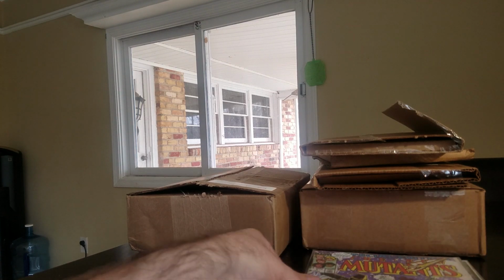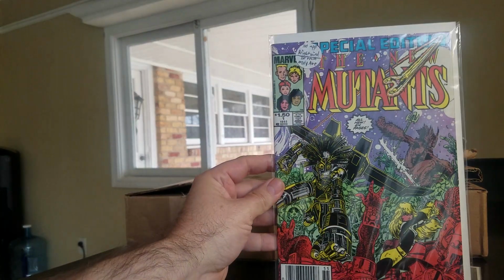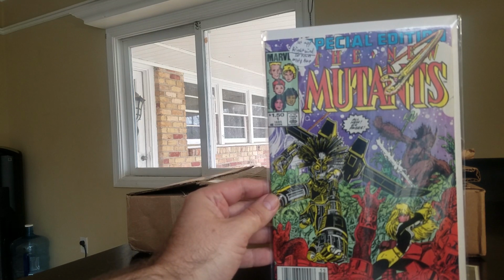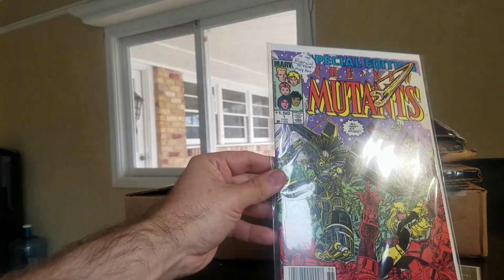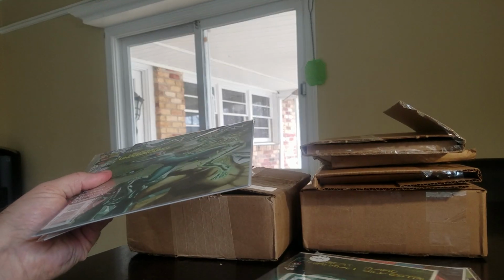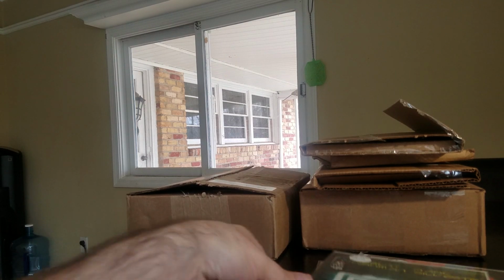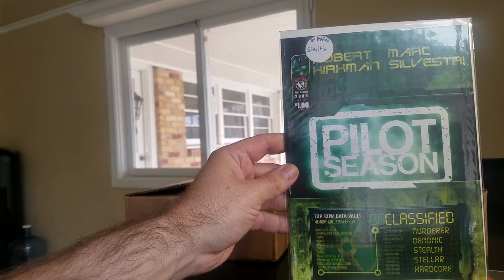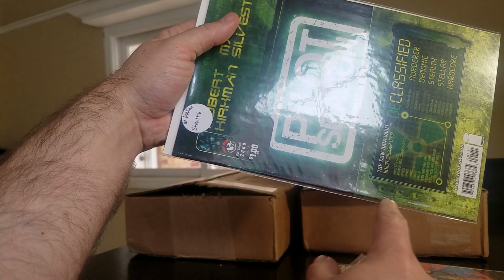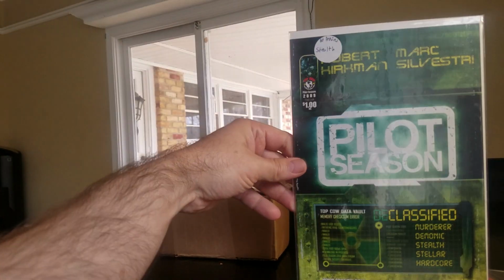Excellent condition. Next up, this was a good find. This is probably the reason why I made this purchase, and this was New Mutants, the special edition number 1. First appearance of Brightwing. First team appearance of Mist and Axe. Great condition. So I paid about $30 for these. So far, Catwoman 23, New Mutants #1 Special Edition, another issue of the Pilot Season 2009. Now this, I didn't notice it when I was looking on the listing, but it does have some color loss. Not spine breaks or anything like that. It's just a little bit of color loss, like it had got scuffed or something. But again, first appearance of Stealth.